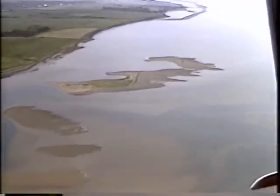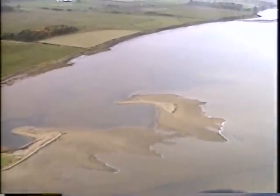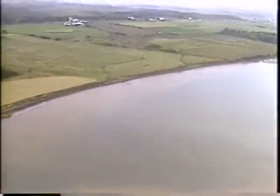Swinging around the end of the first barrier at the inlet. It's moved in quite close to shore now, and the flood tidal deposits, or the ebb shield, it's hard to tell at this point which is which, are almost merged right on shore. And the back shore here, just before we join the next barrier, which is almost attached to the shore, you've got a sort of a low scarp.